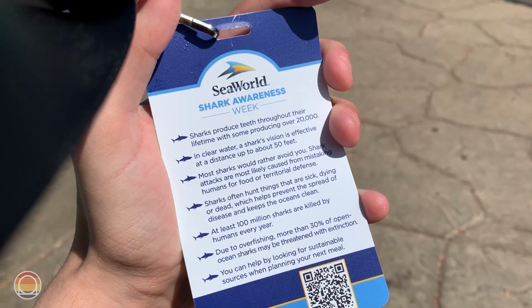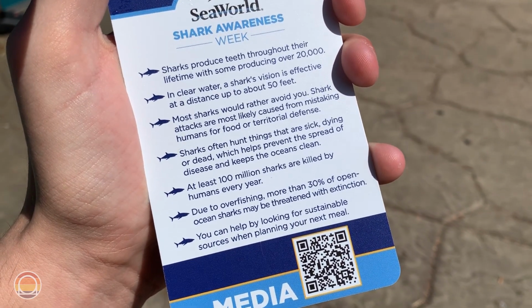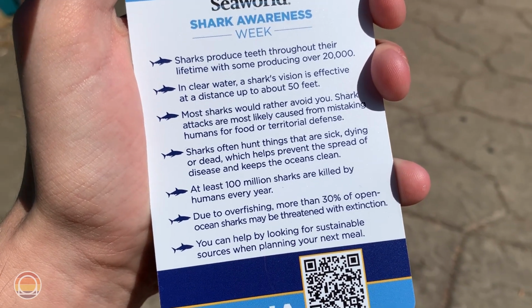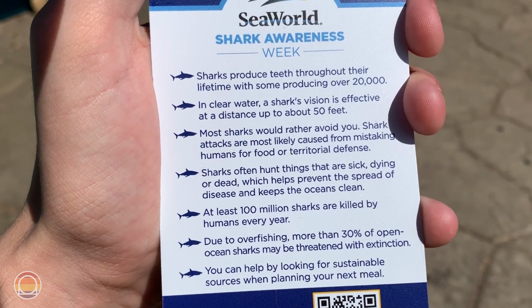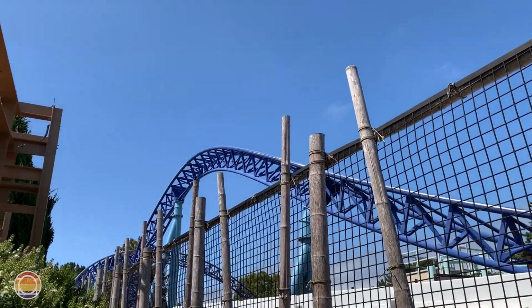So this video is not over, I can tell you that for sure. Here's even a fun little fact sheet on the back of our lanyard. So cool that they gave us one of these. You can see tons of fun facts if you want to pause it right now and read them all. It's amazing. Some of my favorites, though, is the fact that they can produce 20,000 teeth. I mean, that's insane.